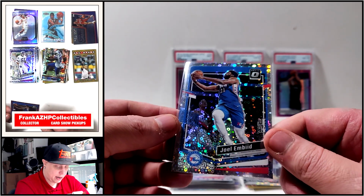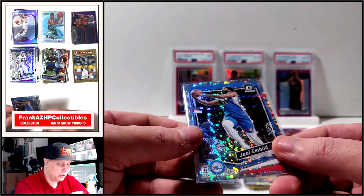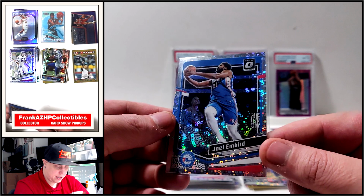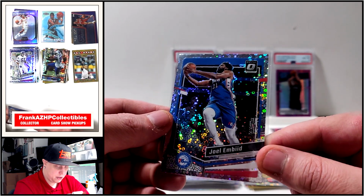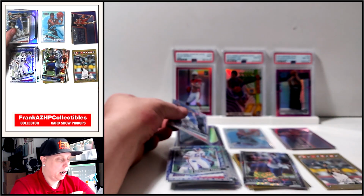And then a fast break of this year's Optic, Joel Embiid, not numbered, but cool nonetheless. Fast breaks look nice. I like fast breaks. With the little circles. They're very, very nice. I like them. All right.